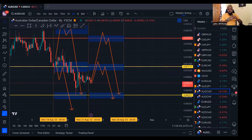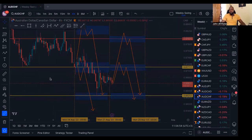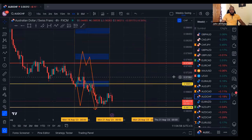We'll simply have to wait and see if the market can break the red SNR to the downside. Then we could possibly try and see whether we could get some selling opportunities. So hopefully that's clear for you guys. So I guess we can look at the last AUD pair, which is the Australian dollar against the Swiss franc.